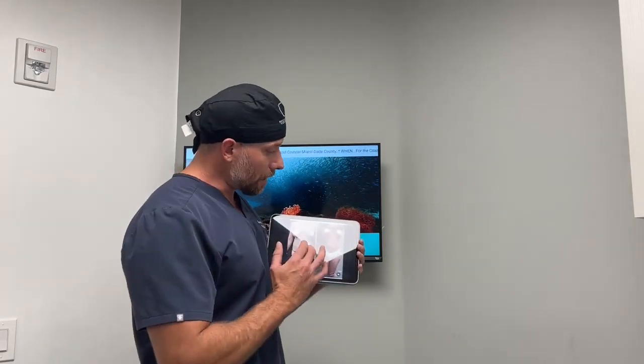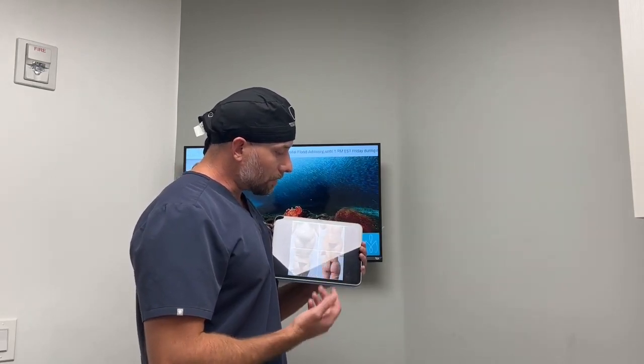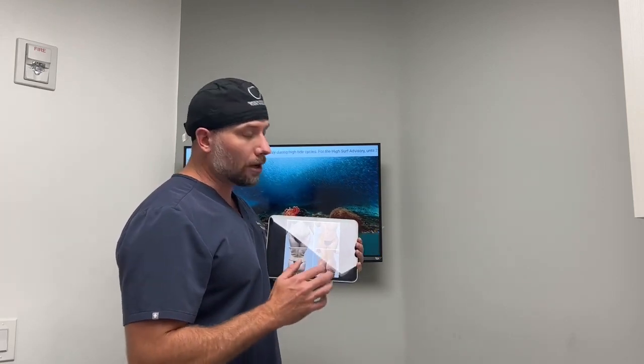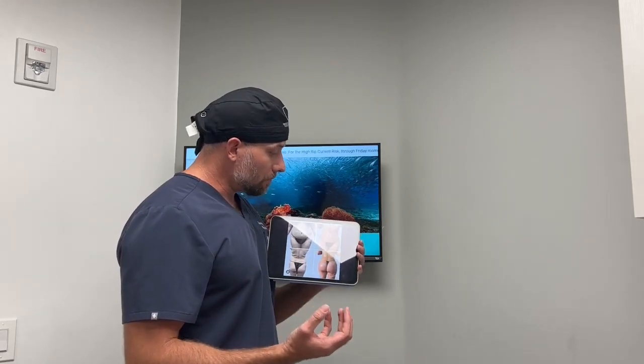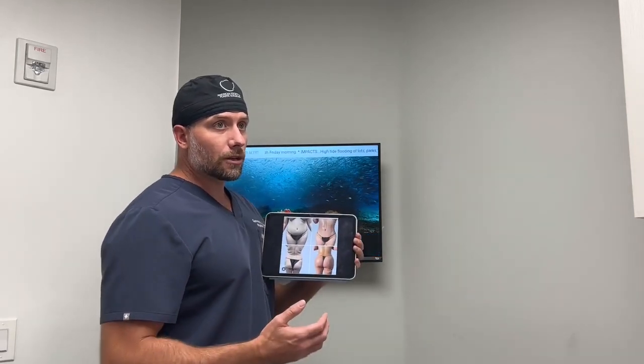So I'm going to show some other patients. A lot of people ask if this patient had a BBL. This patient did not have a BBL. This is liposuction alone. Again, keep in mind, these are younger patients with really good skin quality that are going to get a lot of skin tightening. But she got a phenomenal result with just liposuction alone.